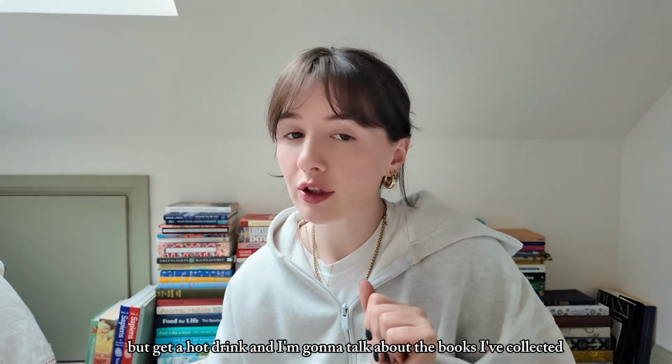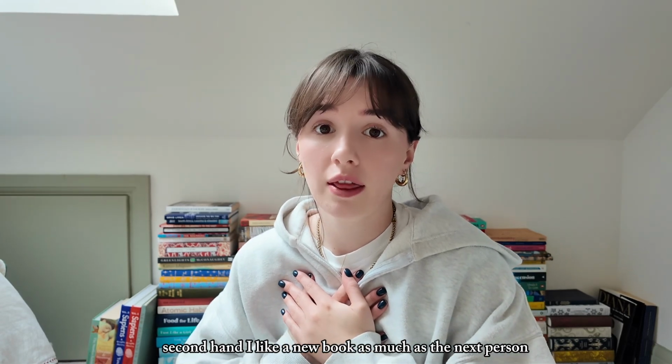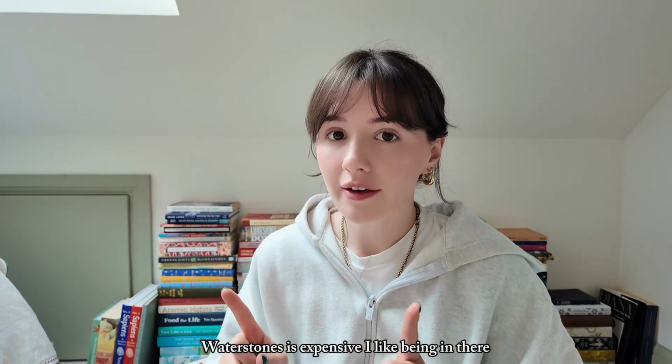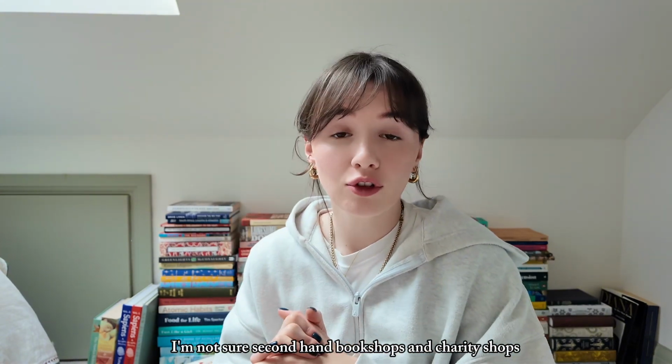And I'm going to talk about the books that I've collected secondhand. I like a new book as much as the next person. The smell of a new book, it's not really much that beats it. However, Waterstones is expensive. I like being in there, but do I want to pay $10.99 for a book this big? I'm not sure. Secondhand bookshops and charity shops, that's where it's at.